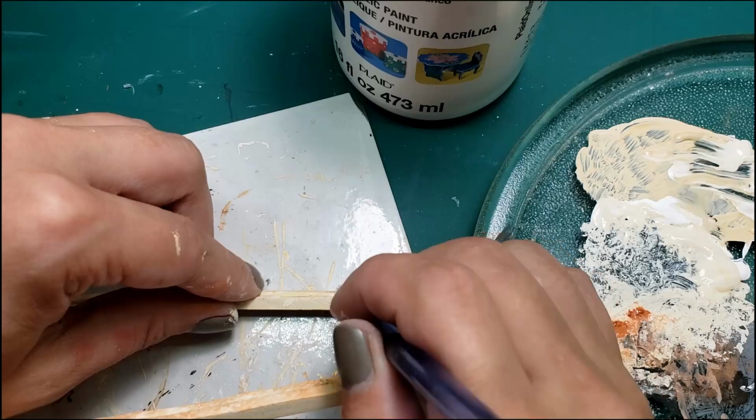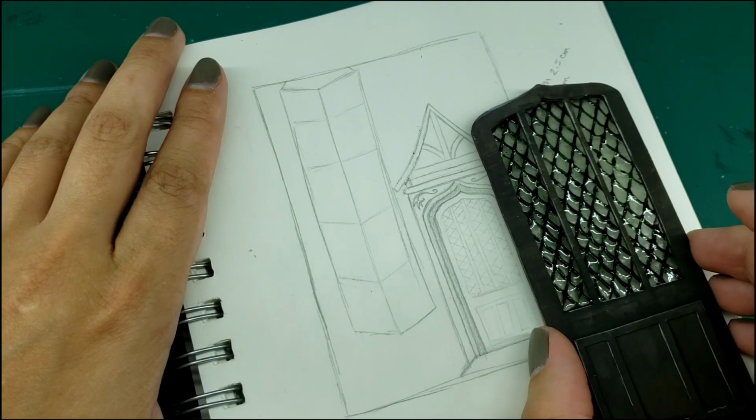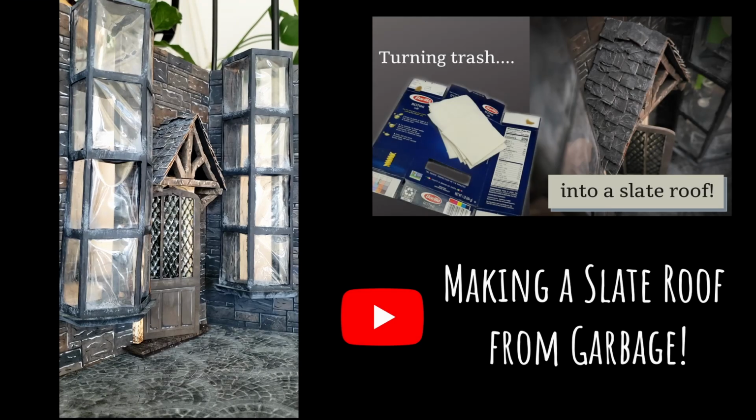Looking at it though, it just felt incomplete. So it was time to make an awning. I made a whole tutorial about using a pasta box and some leftover napkins, so check it out if you're curious. Once that was done, I crammed it into place.